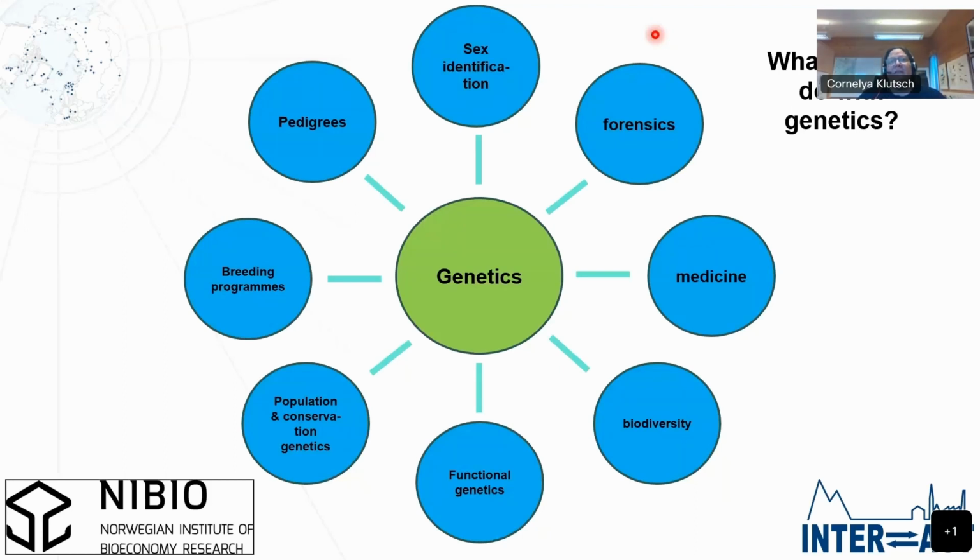So with genetics, we can determine if these two meat pieces came from the same reindeer individual or not, and could then give them our assessment if indeed it came from the same individual, which would mean that it's very likely that this person who had the meat piece in his freezer is responsible for hunting that reindeer illegally. Then we have other applications, for example, medicine.